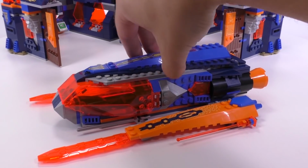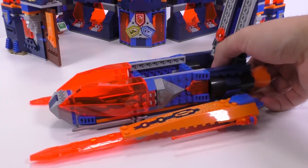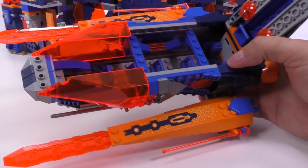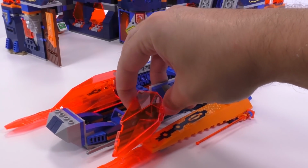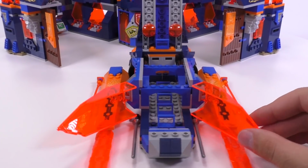It's a full, let's say, airliner, because you can just pop this thing open and then you see that there is space for at least 4 guys inside. It's a full passenger shuttle. There is a very simple cockpit with only 2 levers, and everything opens up so wide that you can easily include a lot of guys inside and the equipment.